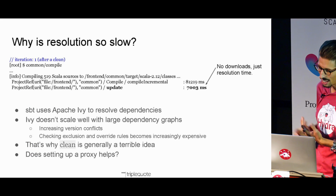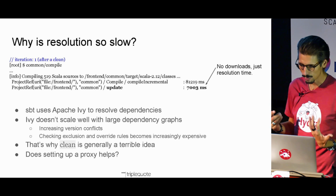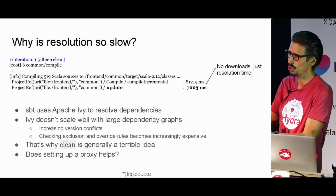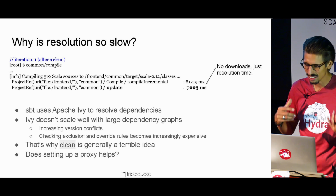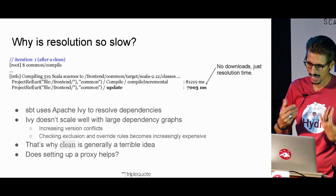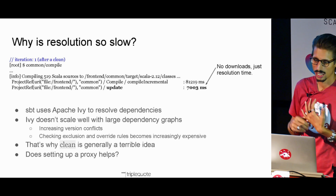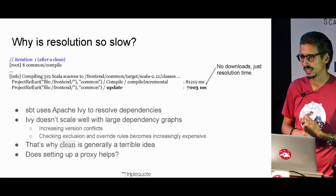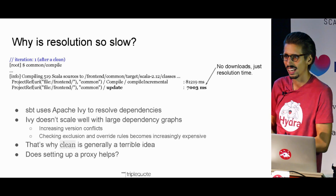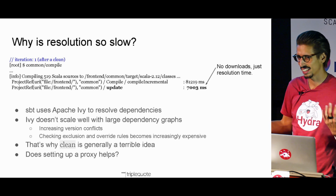So why is resolution so slow? I already gave you an intuition. And you probably heard this a lot: it's Ivy's fault. It is in some way, but not always. In this case, for the update, why it takes so long, yes, it's mostly Ivy's fault. The reason why SBT decided to use Ivy was, well, because it was there. And it was also kind of cool at the time. So we didn't know that it didn't scale well.